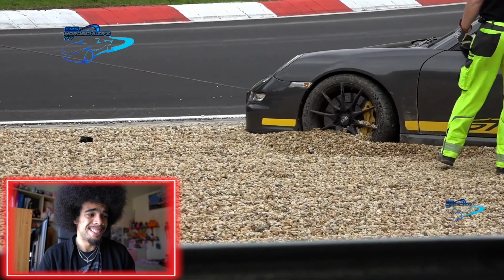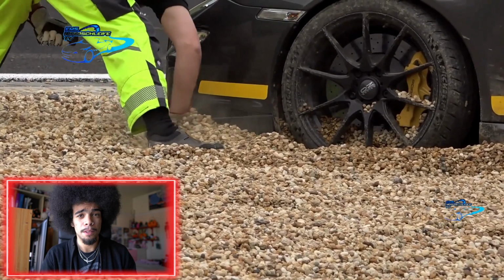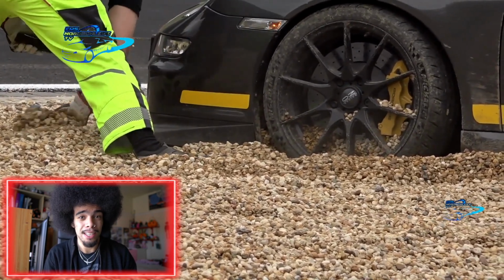Oh my days, he's dug himself deep into that gravel patch though. Oh, look at all the stones inside of his wheel. He'll be lucky, to be fair, if he actually hasn't damaged anything. That's mad.